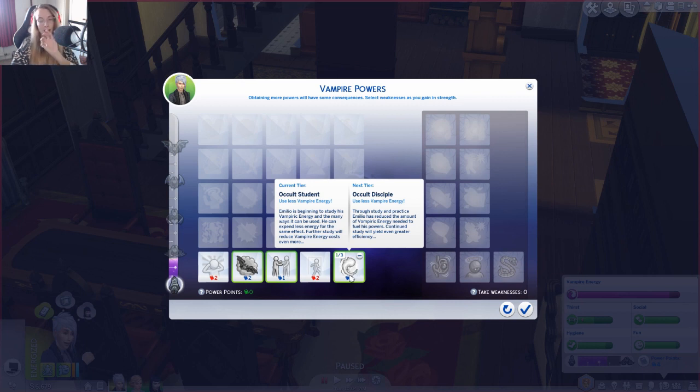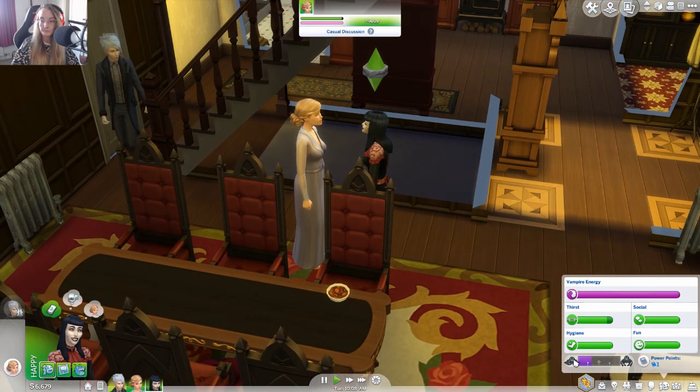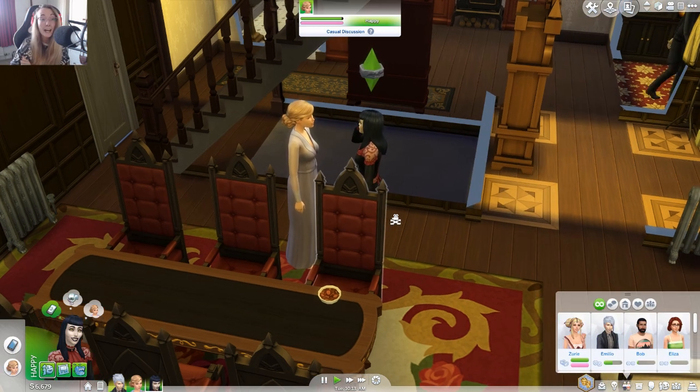So his energy kind of goes up a little bit more. Yes. They're the powers I want for Emilio. There we go. He's got that done. She is still a minor vampire. However, we are about to invite to hang out at current lot.